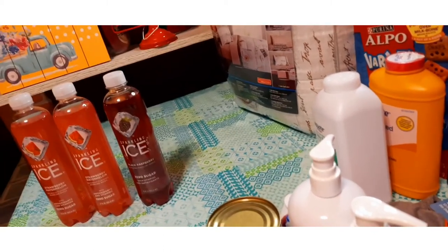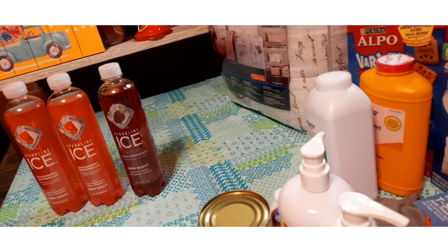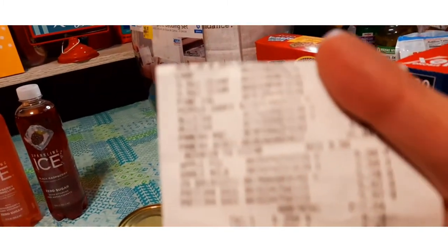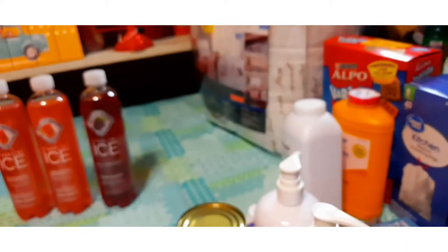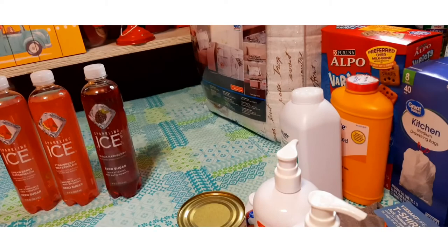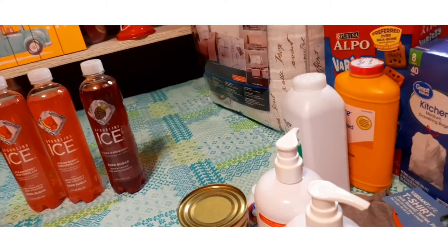Oh, yeah. Sometimes people show receipts, how much they spent, but I don't know if you guys can see that on there, but our total for tonight was $226.97. Yeah, 25 of it was that Panera Bread gift card for my mom for Mother's Day. And I think Chef only spent like $11 in Dollar Tree. Yeah, I didn't spend much in there.